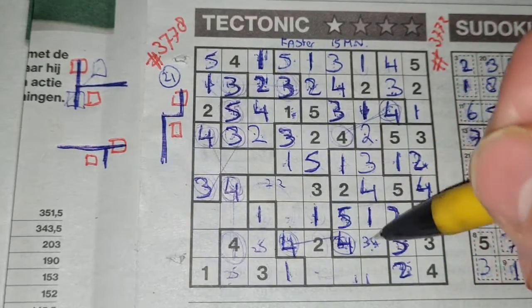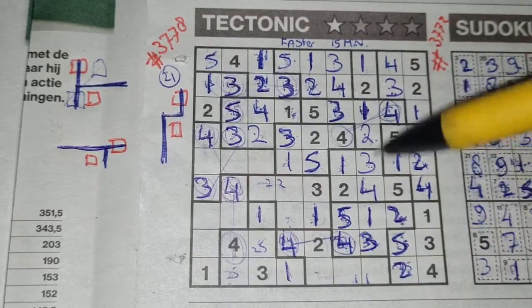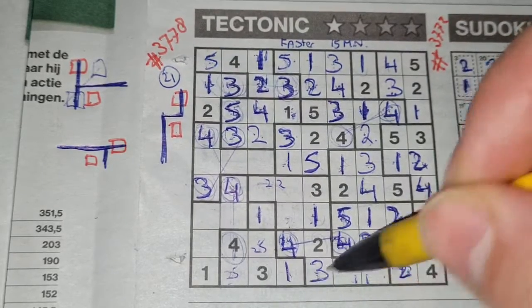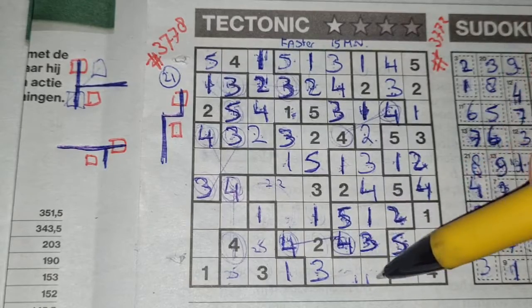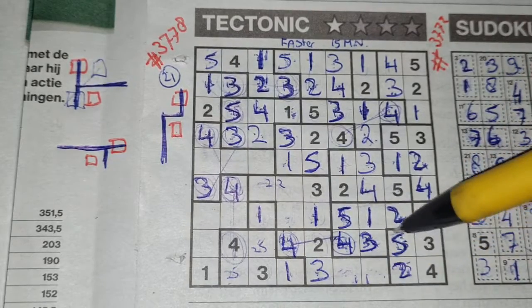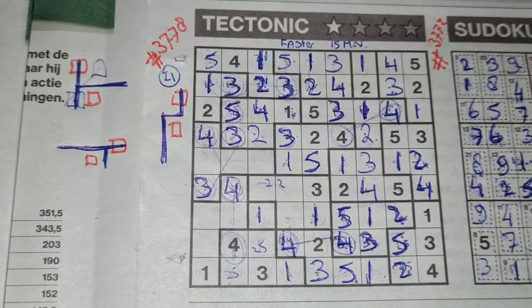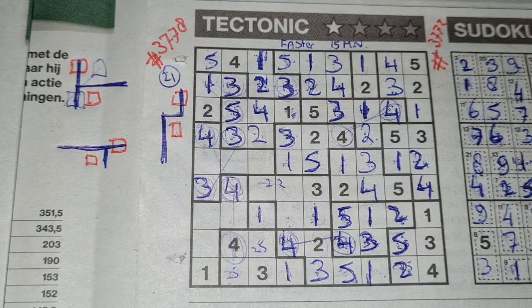1 box left in this area for the number 3. These 2 boxes cannot be a 3. So 1 box left for the 3. Should be there. 2 numbers left in this area for numbers 1 and 5. We have a 5 there, no 5 there. 5 should be here, and the 1 goes there. Okay.